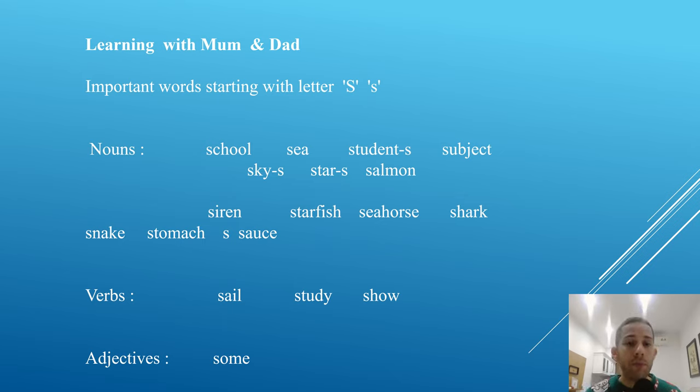Then we have letter S, sauce, double S, sauce, fish sauce, hot sauce, chili sauce, mayo sauce, they're all sauce, red sauce, tomato sauce, double S, first and the end. Then as a verb we have sail, sail the boat, sail the ship, sail the sea. Study, study. It's not learn, it's study. We don't know if you learn. And show, show.